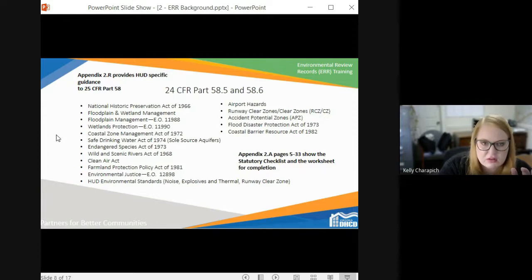And if you notice, Part 58.6, which is on the right side: airport hazards, runway clear zones and accident potential zones, flood disaster protection, and the Coastal Barrier Resources Act. Those are under 58.6, and every single project, whether it's exempt or it's an environmental impact statement level of determination, they all have to follow those.